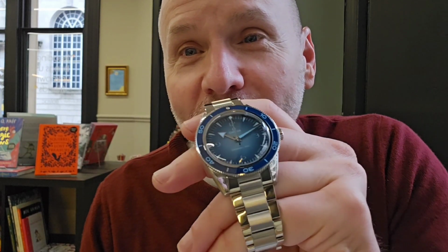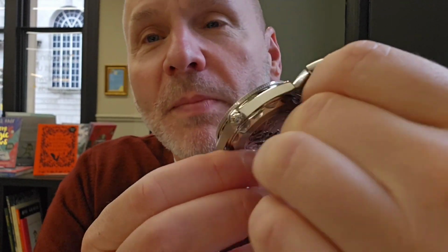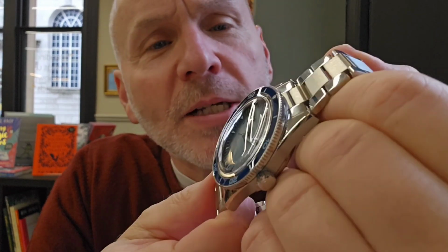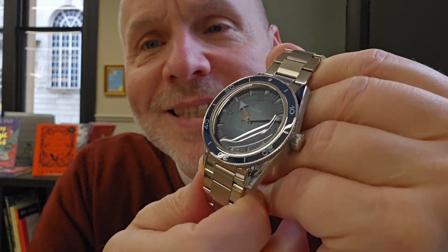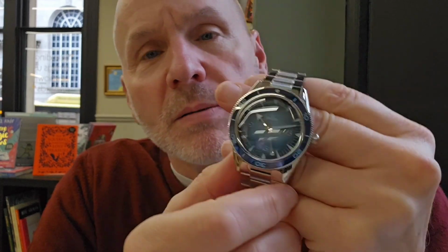All right, y'all, we've had a seat. You can see we are surrounded by books, and we have this. Wow. This is the Omega Seamaster 300. And not just any Seamaster 300, this is the Summer Blue 75th Anniversary Edition. Now, the Seamaster originally came out in 1948 as an aviator watch and was given to pilots in the RAF. Over the years, it's evolved, and this is more of a sports version.